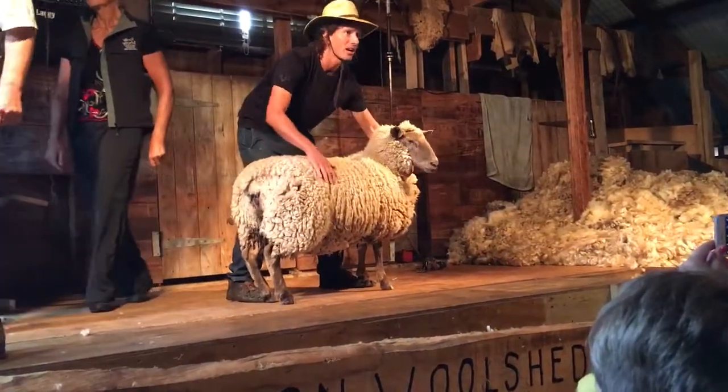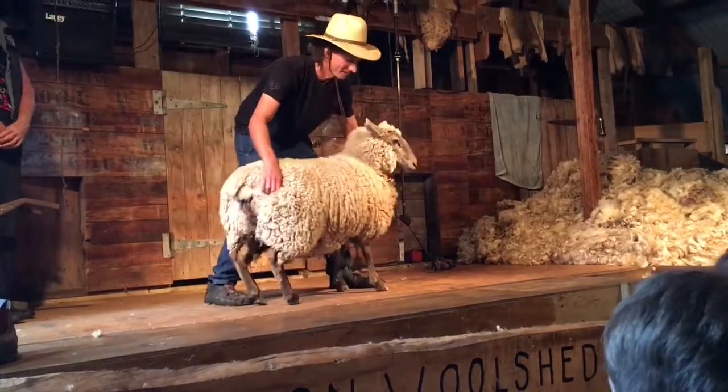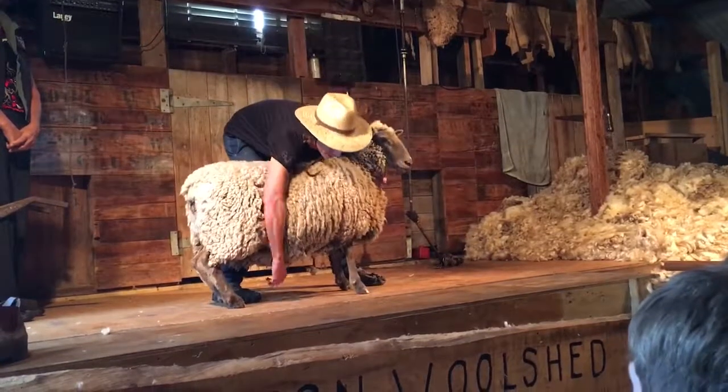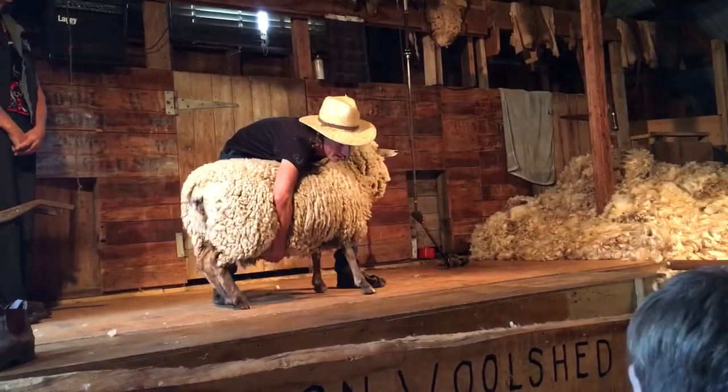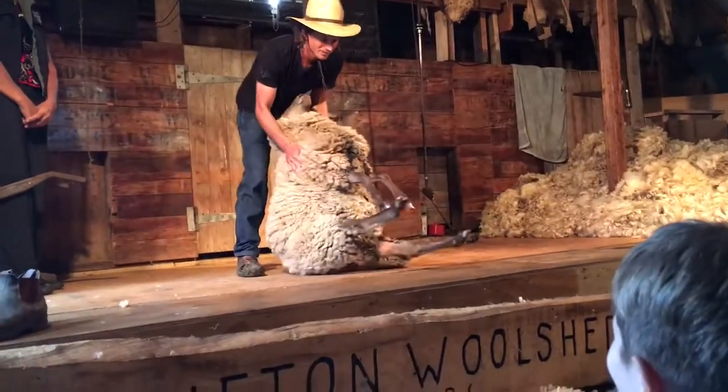So what we're going to do now is, I can't actually shear her standing up. You see she's moving around and it's impossible. So what we have to do is turn them over. So here we go. We'll go 1, 2, 3. Over we go. Here we go. Just get her comfy.